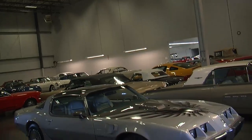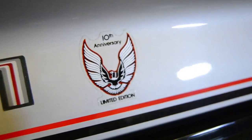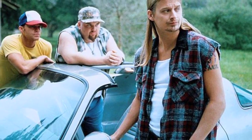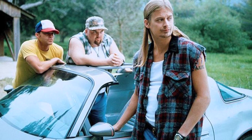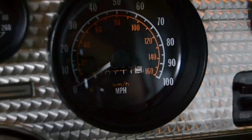This week's feature car from the Brothers collection is a 1979 Pontiac Firebird Trans Am 10th anniversary edition. And this car is famous for two different reasons. First of all, for being in the movie Joe Dirt, in which it was driven by the rock star Kid Rock. But Pontiac fans know this car more for the fact that it has only right around 110 miles on it now, and it was stored for many, many years with about 60 miles on it. So it's about the newest 79 Firebird Trans Am 10th anniversary car you'll ever see.